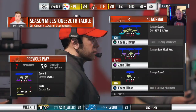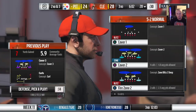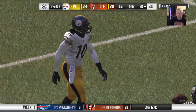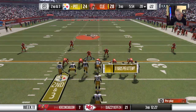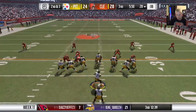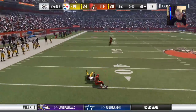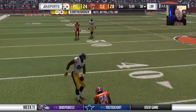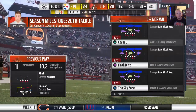He decided to run a hitch route. It really helps to have a guy who can turn it loose. And, boy, he rifled one in there on that one. Not much run after catch, but it worked really well. So they complete the pass, and now they face a second down. Roethlisberger now off the bootleg. Green with a catch left side. It's a gain of 11 yards that time, and it produces a new set of downs.